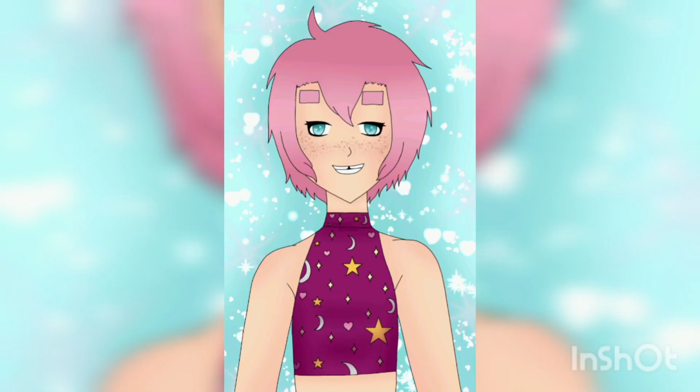And here is another 2P England. I, for some reason, really, really like drawing him in girls' clothes. I just love drawing him in girl clothes. So here is 2P England in a really cute top that I really want.